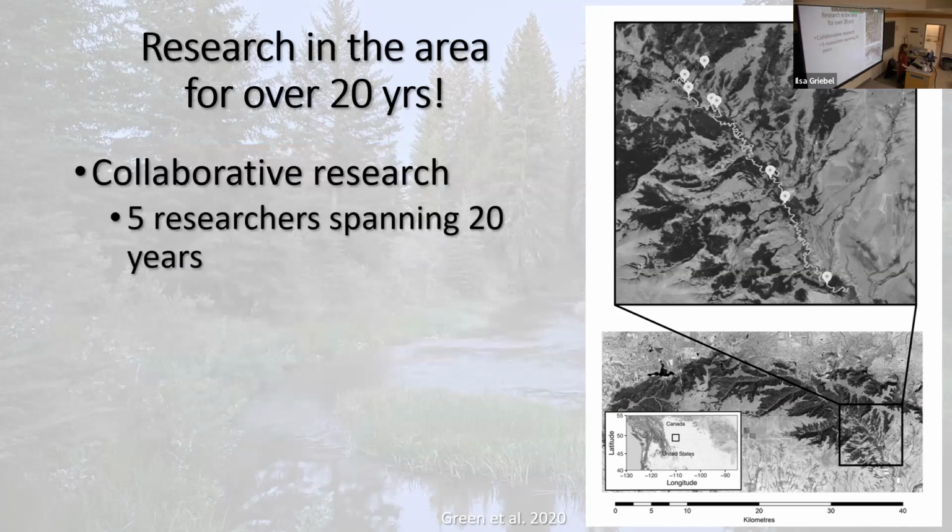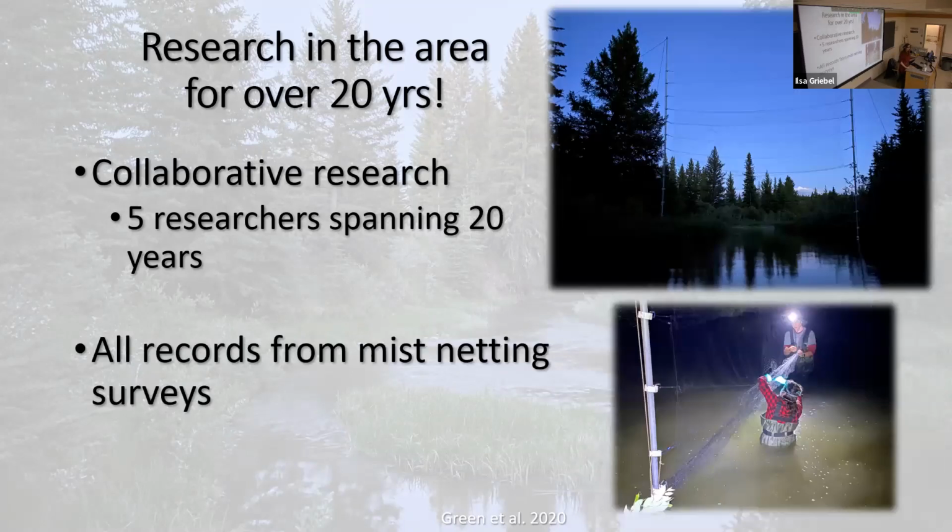So taking advantage of that was an obvious thing for me to do, because I wanted to know what is happening with these migratory species out in Cypress. So I collected data spanning about 20 years, which encompasses this explosion of the wind industry across North America. So it's a really great timeline for this type of research. All of the records were collected in practically the same way.